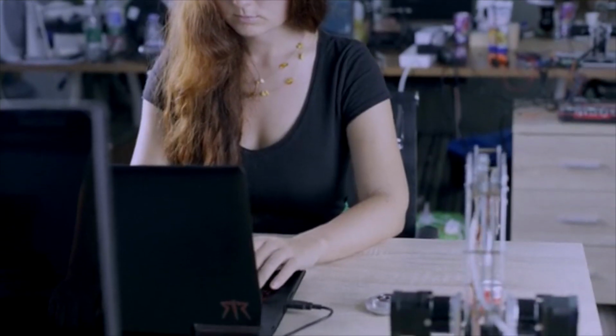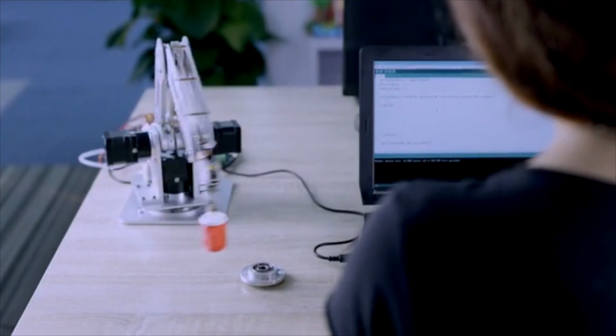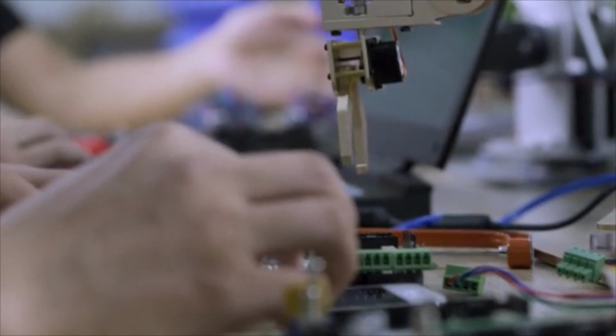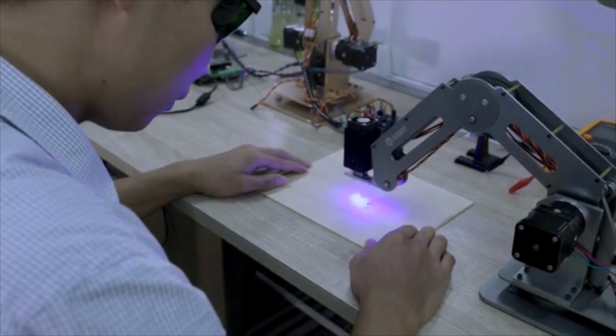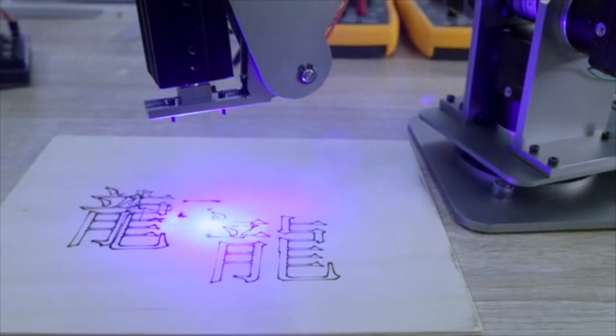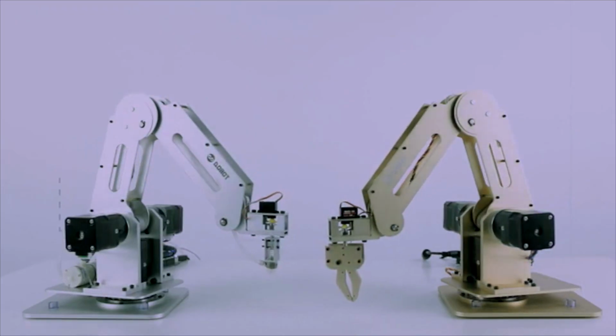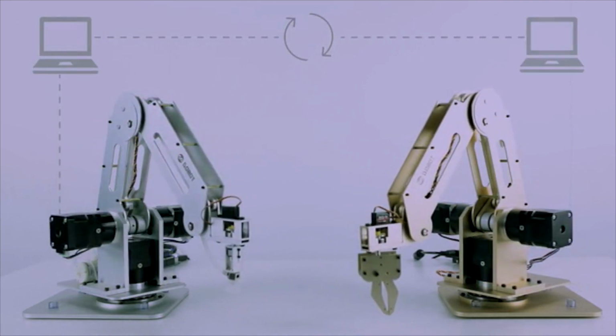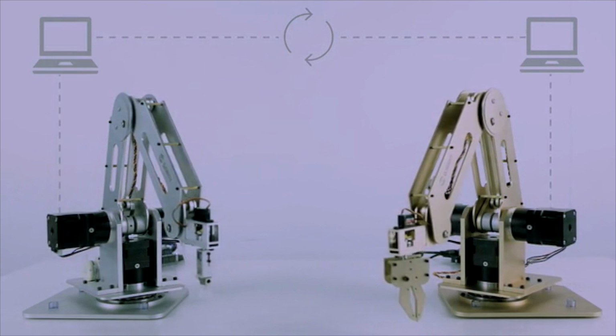For makers, it's a unique product of its kind that allows you to study robotic technology and coding. It will provide endless opportunities when it goes fully open-sourced. We created software for DoBot where all users will be able to write their own commands, upload them to the server, and share with other users, creating a database of a limitless variety of DoBot applications.